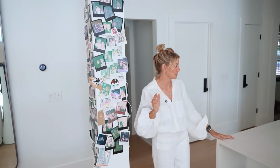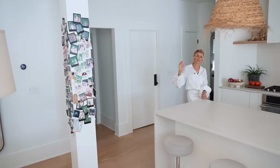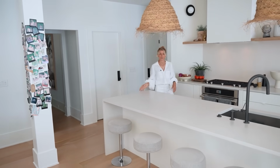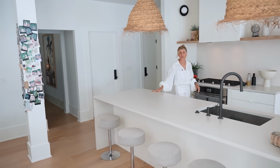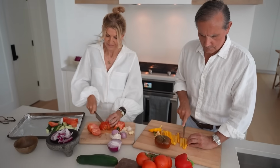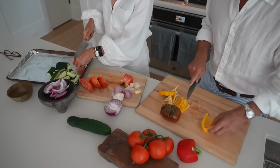So this whole section was a wall. The kitchen was very small. All of this was a wall going this way. I just wanted to open up the space for more light and for easier entertaining, so that we could really be engaged with our family and friends that are here. If you're in the living room and Jonathan and I are cooking, we're able to all feel like we're part of the same group.